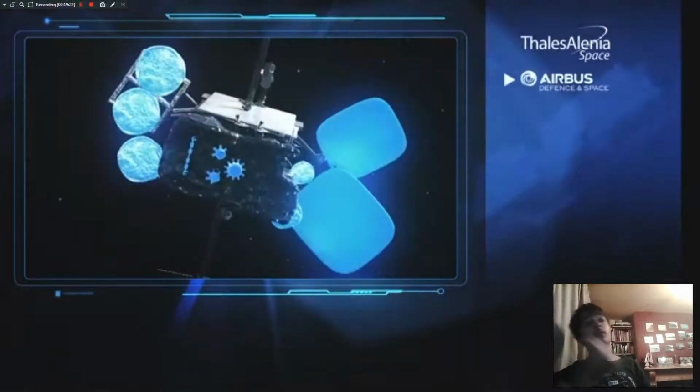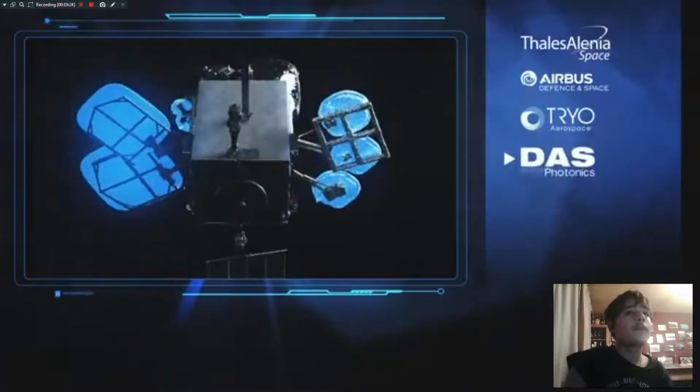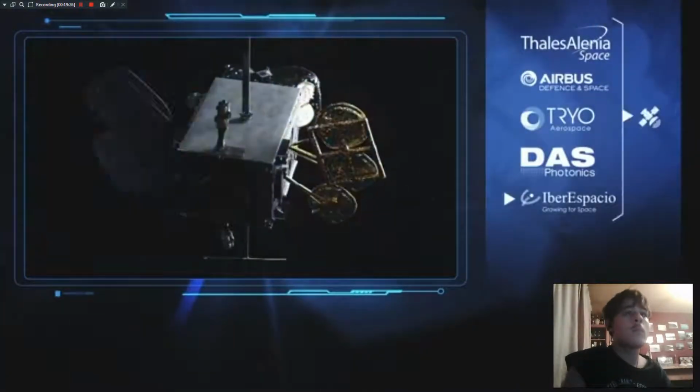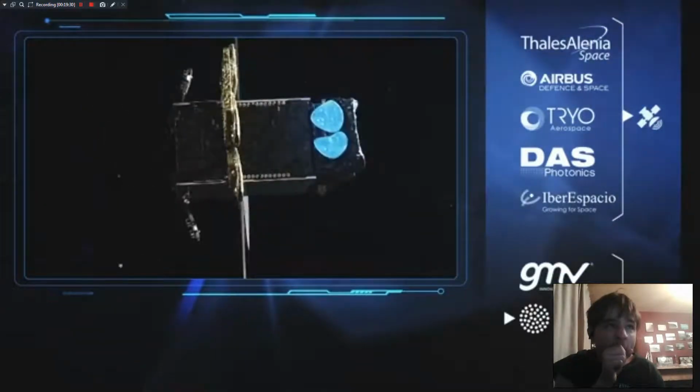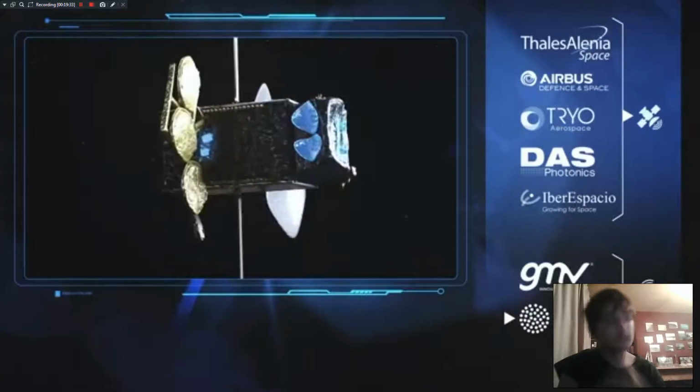In addition to Das Photonics, Spanish industry has played an important role in the Amazonas 5 project, which confirms Hispasat's commitment to the Spanish aerospace sector.